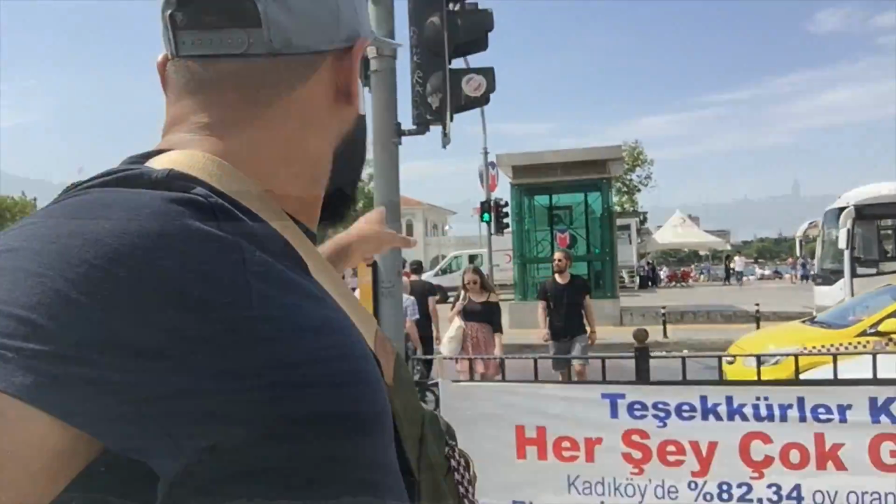So it's like 3:30 now. Was planning on going to Topkapi Palace, but it closes at 5. So I've got an hour and a half, and I'm still on the Asian side of Istanbul in Kadikoy. So I think I'm gonna head back to the European side and check out the Grand Bazaar. Apparently it's one of the largest markets in the world. Let's check it out. I'm gonna take the ferry now, which is right there.